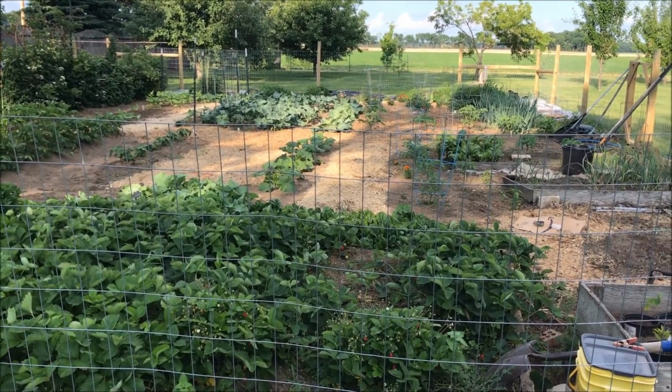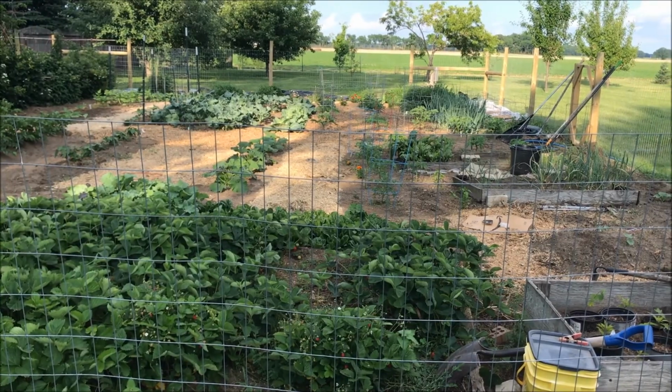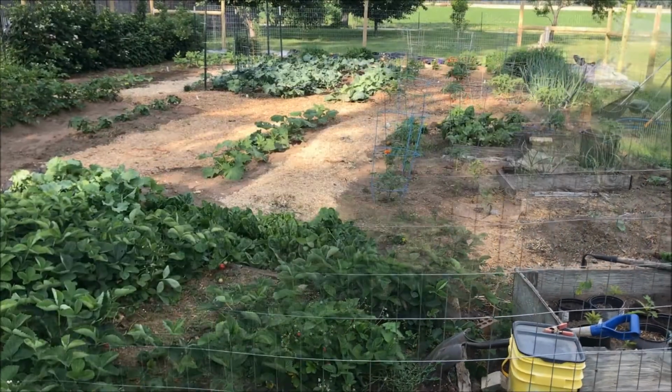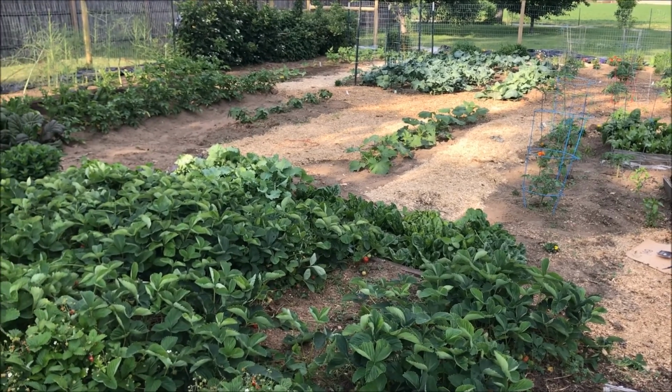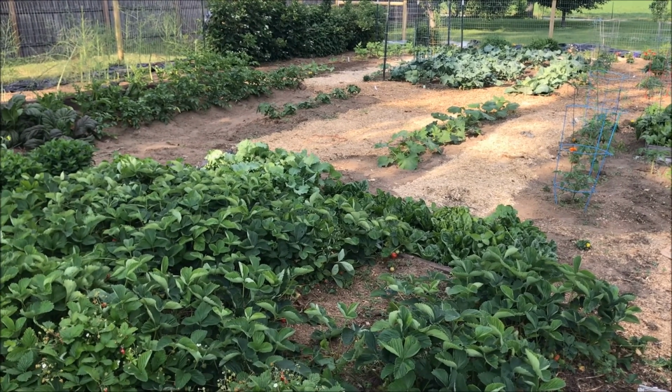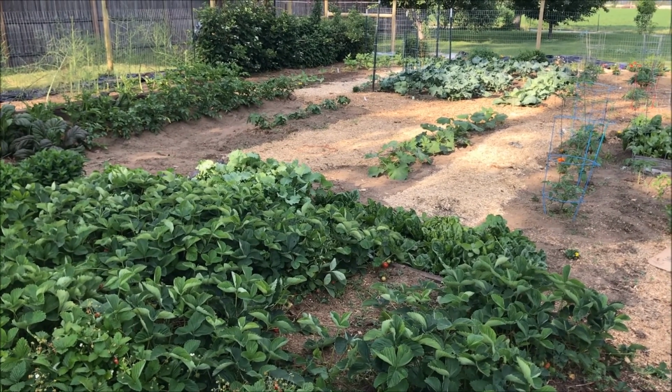I hope all of your gardens are doing this well this year. We've had a couple bad years. Maybe not bad years, but they could have been better. And I definitely wanted to go up to the next level this year in gardening. And I feel like I'm off to a good start for that.